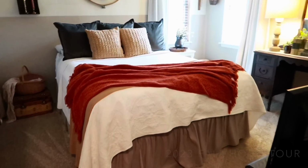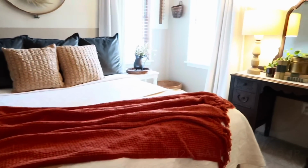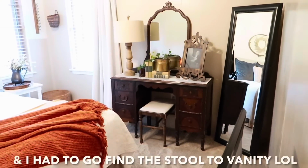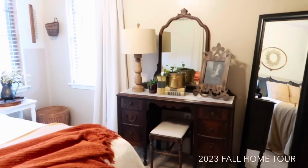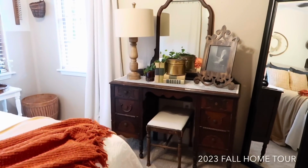So anyway, this is our guest bedroom. I try to keep this very simple. This is where people stay when they come over. This is where the kids play a lot of times. Okay, had to play around with the lighting yet. Again, it is a very dark and gloomy day outside. It may not look like it, but it is. So I'm having a little bit of trouble with lighting.